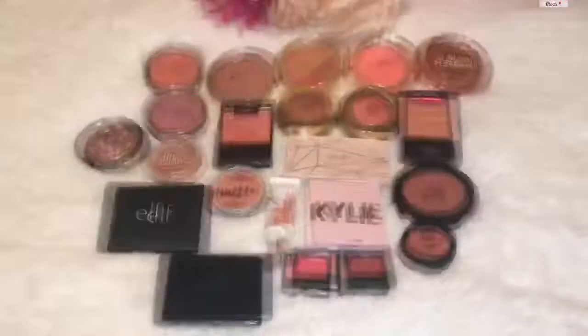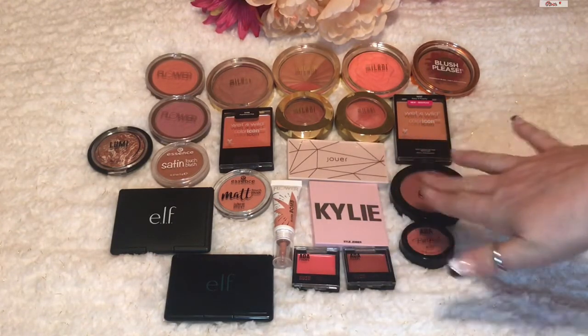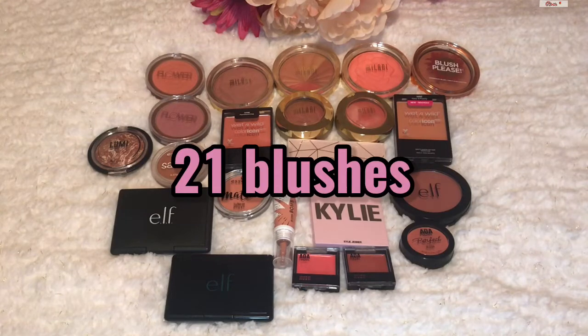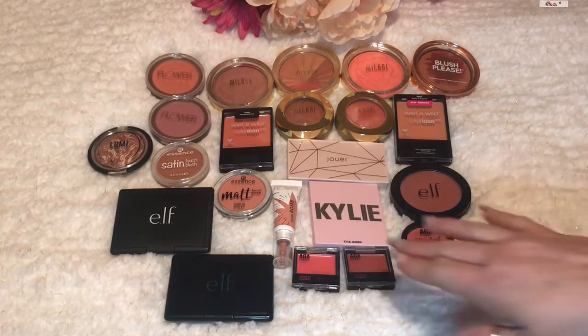Here is all of my current inventory for my blushes. These are my single blushes and ones that are in duos, like the e.l.f. ones. If it goes up more than 3, then I have decided to put those in my face palette category, which will be coming up soon in another video. I currently own 21 blushes right here that you see. 21 blushes is ridiculous. I own 3 cream blushes.